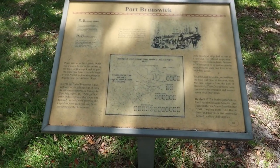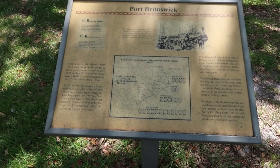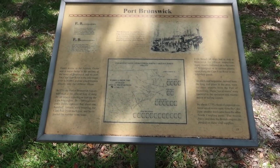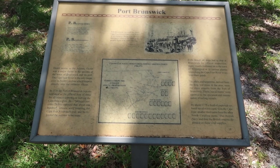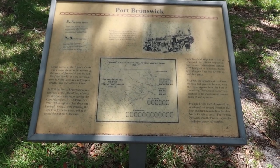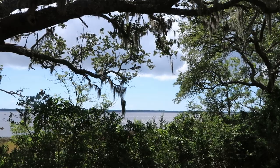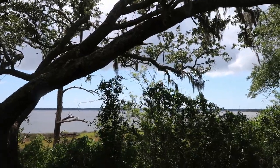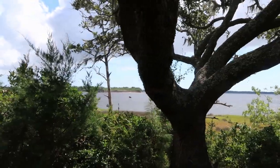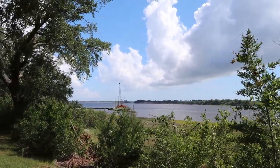Port Brunswick. Direct access to the Atlantic Ocean was a major factor in the success of the town of Brunswick and its port. The Cape Fear River is the only major river in North Carolina which empties directly into the Atlantic Ocean. In 1731, the Port of Brunswick was established as the official port of entry for all vessels entering or leaving the Cape Fear region. That would be Carolina Beach across the river there, looking to the east. Looking toward the northeast, there's a dredging barge.